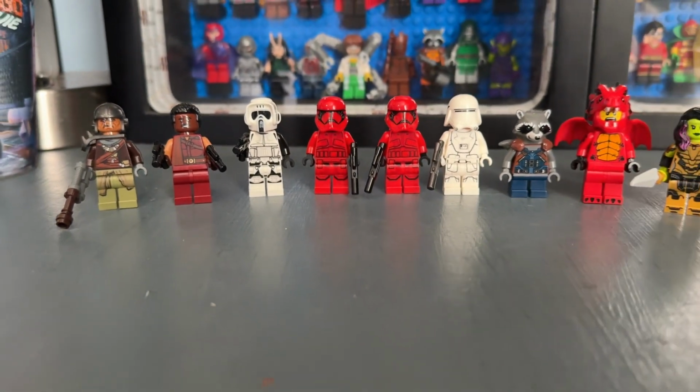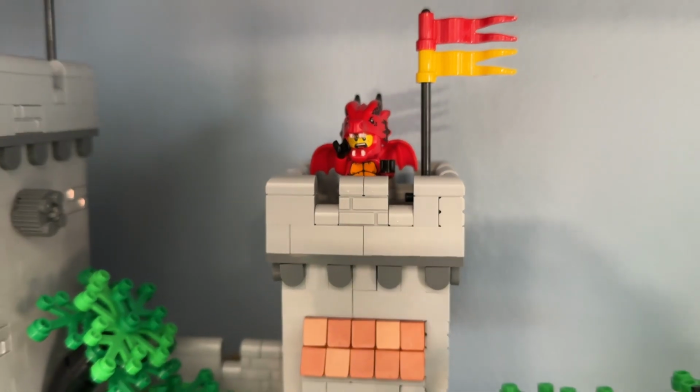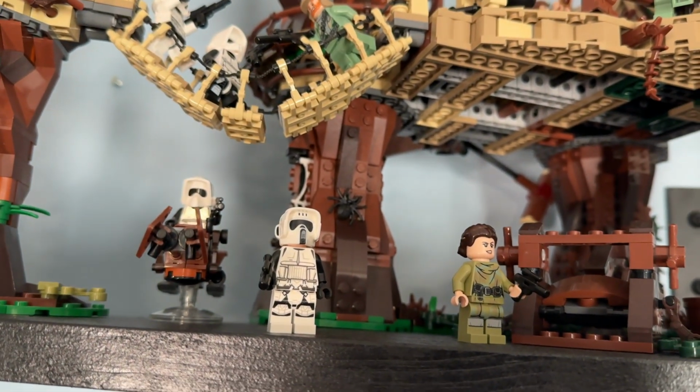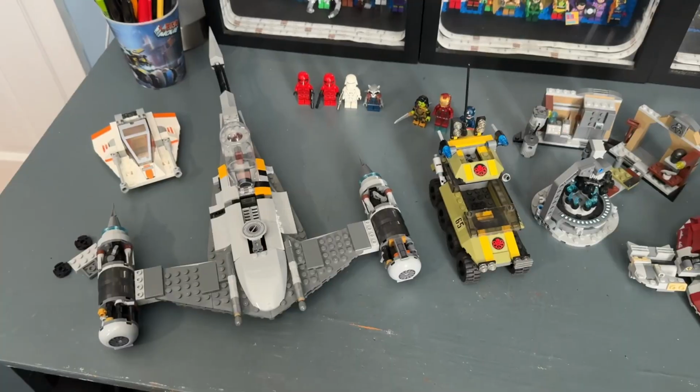And then here are some other minifigures that I'm going to try and integrate into my LEGO collection. So first off, we've got the Dragon CMF. I thought this would be really funny to have with the Lion Knight Castle. We've also got the Scout Trooper, who is displayed with my Battle of Endor display. We've got Grief Karga and this Klatooinian Raider by my Mandalorian display.